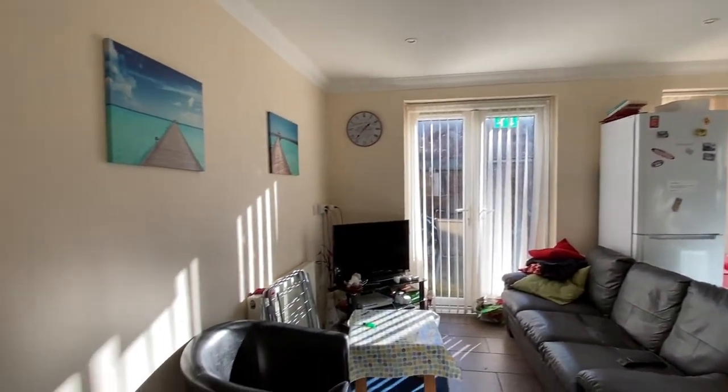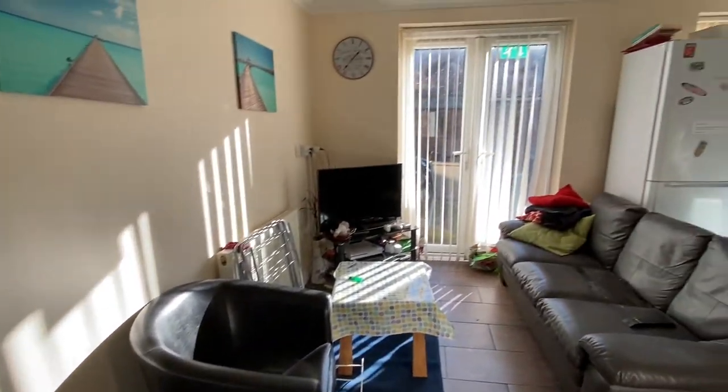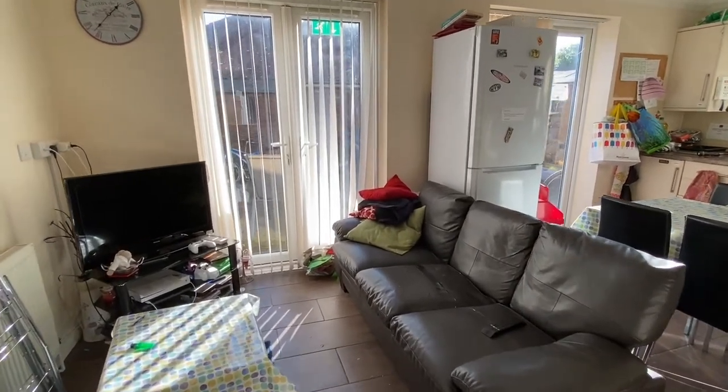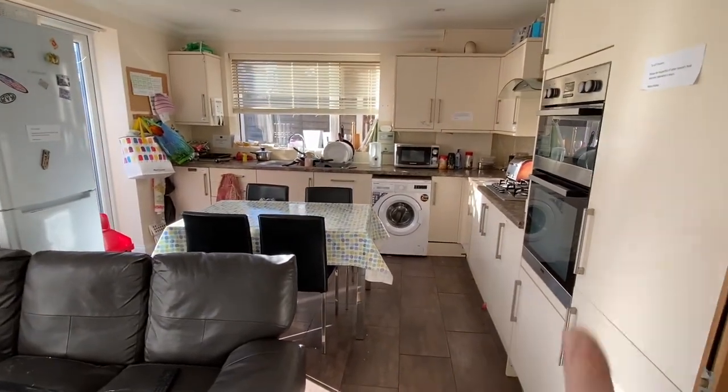And in the living room, there's a washer dryer just here. And there's two patio doors, there and there. There's also two fridge freezers. And stable broadband. Second fridge freezer is here.